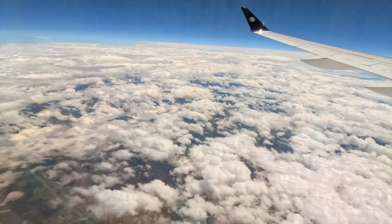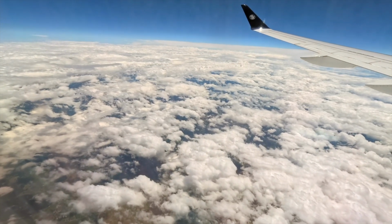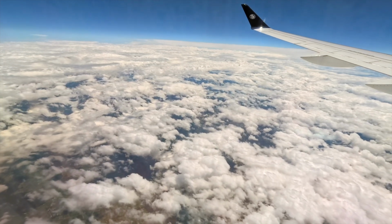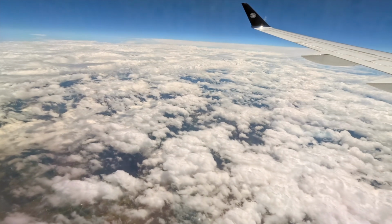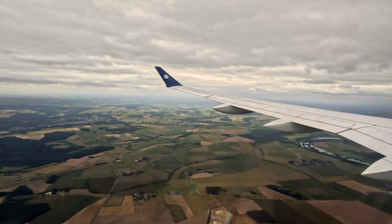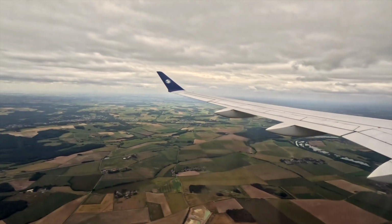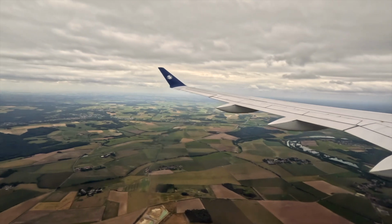The crew on board were very courteous and served us very quickly. It then left me to just look out the window at this amazing view. How beautiful. All too soon, our hour and 25-minute flight was coming to an end. We got to see the patchwork countryside of France.